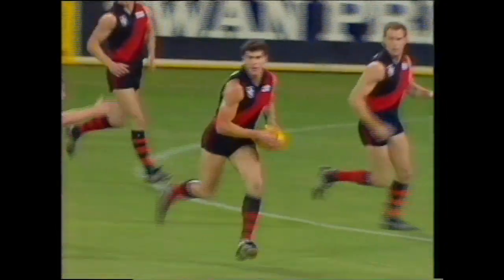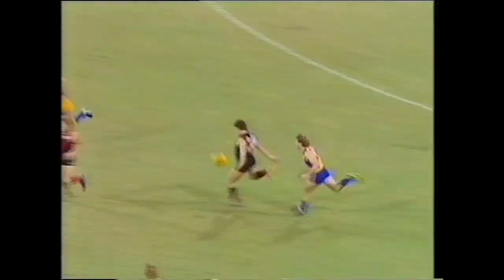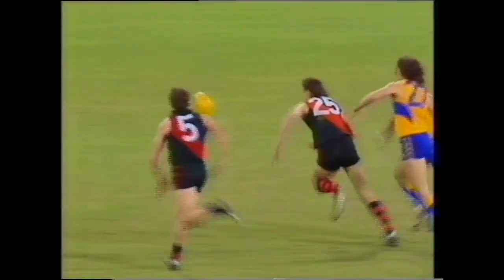Andrew Lockyer giving away a free kick there to Brian Winton. Winton on the left foot, wide to Madden. A big job tonight for Madden. Gets it back to Winton. Madden, of course, is playing against Ischenko in the ruck, and he's also got the help of Salmon.